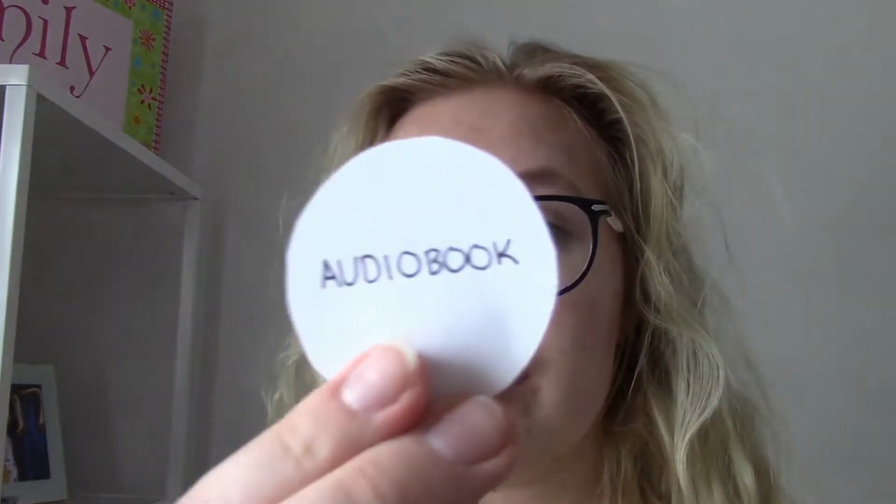I'm also going to swap out Adaptation. So I've got some prompts here and I'm just going to pick one. And I got audiobook. So if it lands on this one, I'm just going to pick an audiobook that I own.